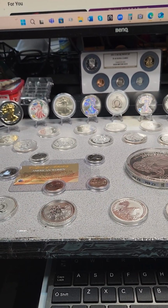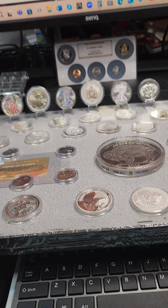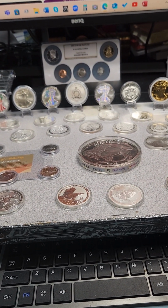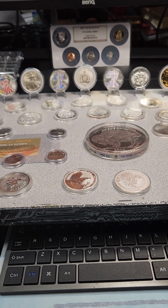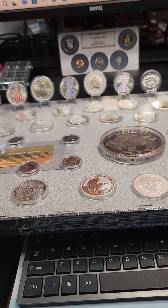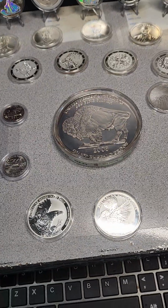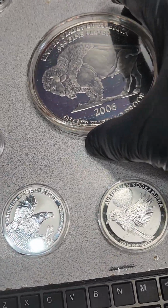It's been a while since I've done some of these. I was really concentrating heavily, and still do, on my Morgans. I know somewhere out there's probably a Morgan. But anyway, there's some neat things about this. Let me just stand up. For instance, this right here.